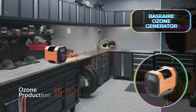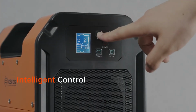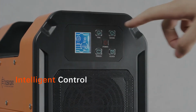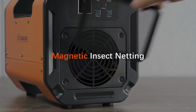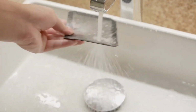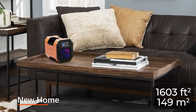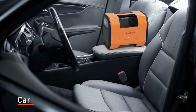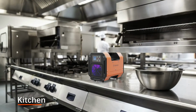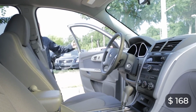Thanks to the BaseAire tool, you can say goodbye to tobacco, sweat, and food smells, and it's incredibly easy to operate thanks to the 5 clearly marked buttons. The LCD screen displays all the necessary information, and this Ozone Generator is effective enough to make a remarkable difference in an area as big as 1,603 square feet or 149 square meters. Convinced yet? If not, the $168 price tag might do the trick.